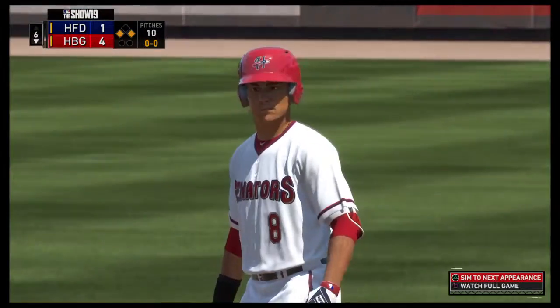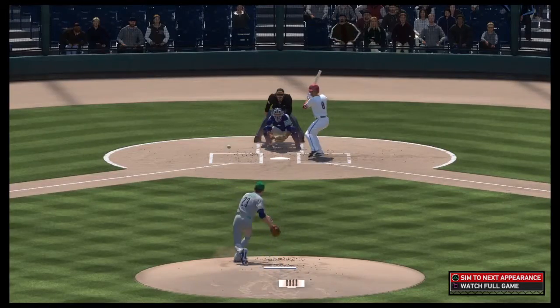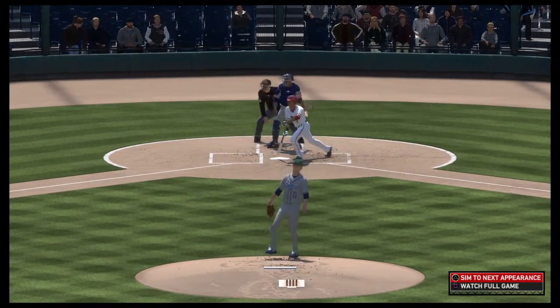That's pure pitch recognition right there. He's able to get the front foot down, backdoor breaking ball, and drive it the other way. That's the kind of thing that fires me up.